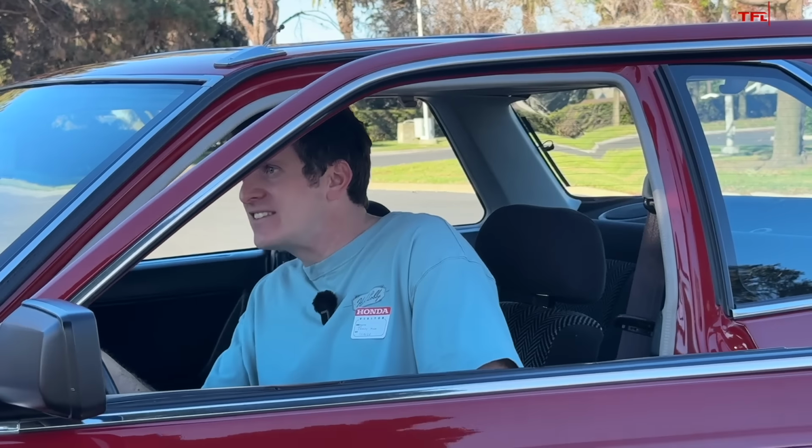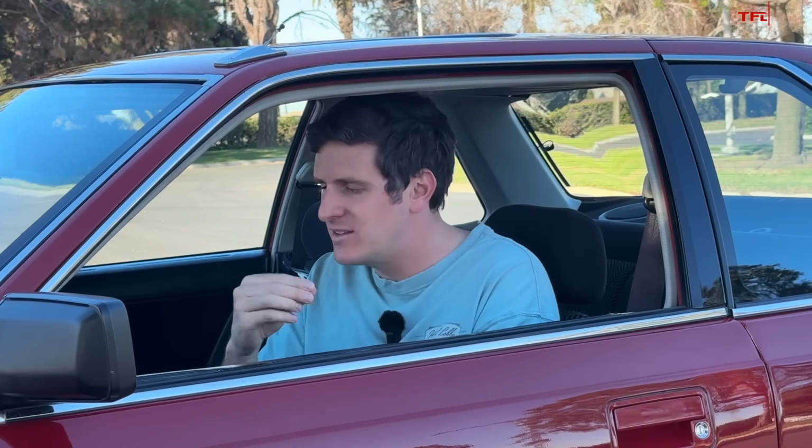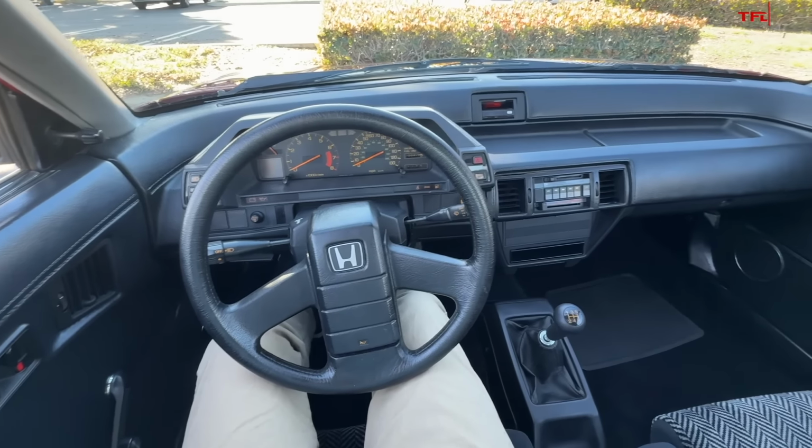It's so funny in this job, you know, I'm very fortunate I get to drive some very expensive high-end cars, and yet I am more worried about sitting in this 80s Honda because I know it is such a piece of history. But the first thing that you notice stepping inside this car is how low the belt line is and how great the visibility is.